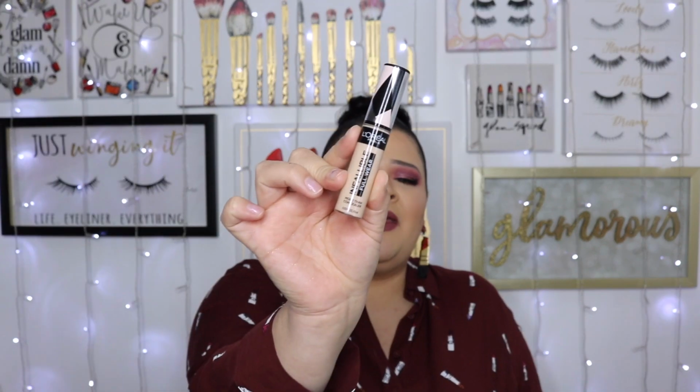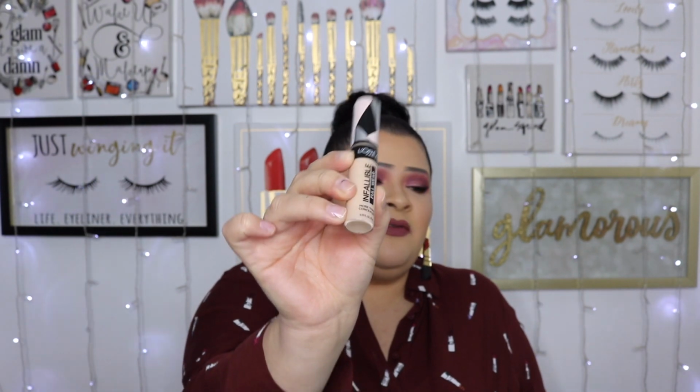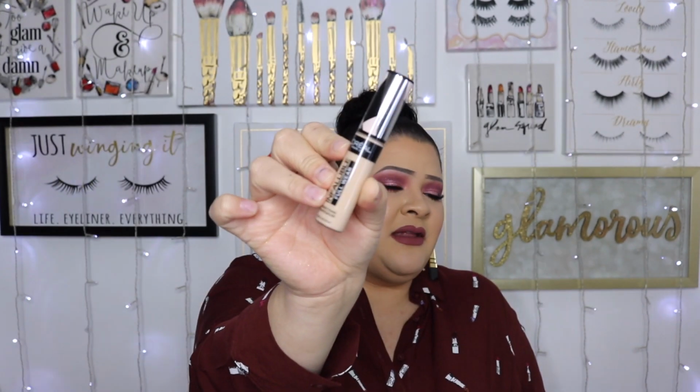And the first one is the L'Oreal Infallible Concealer, More Than Concealer. And I have mine in the shade 355 Vanilla. I feel like this one, so amazing. These 3 concealers from the drugstore are probably the most popular launches of like concealers in 2019.